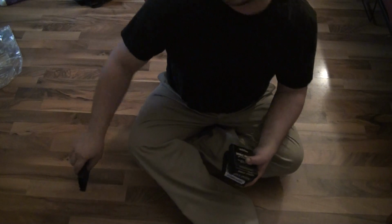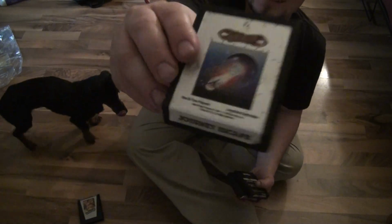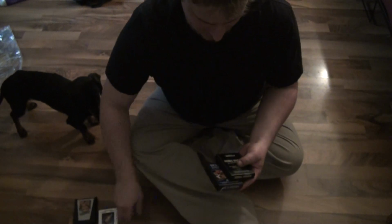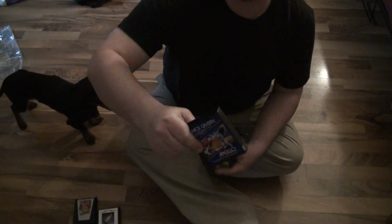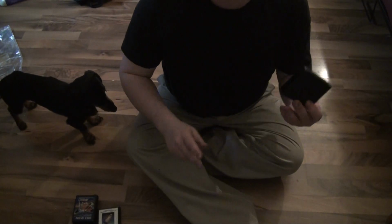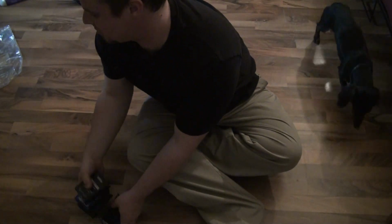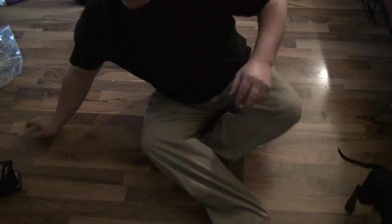Amador. Journey Escape. Space Cavern. And this one I was really excited about, Double Dragon for the Atari 2600. That was pretty cool. Some of my better pickups here.